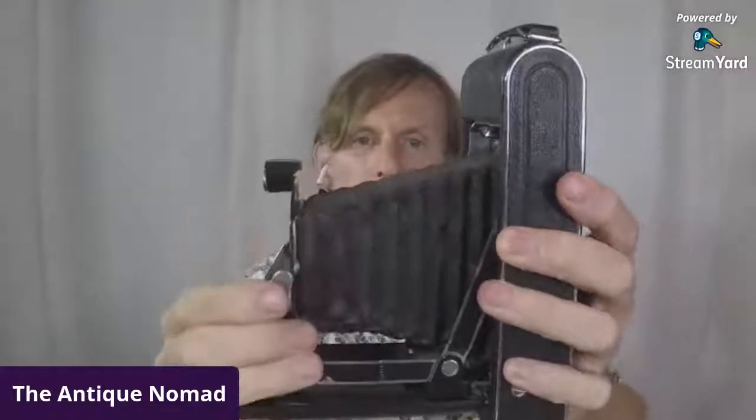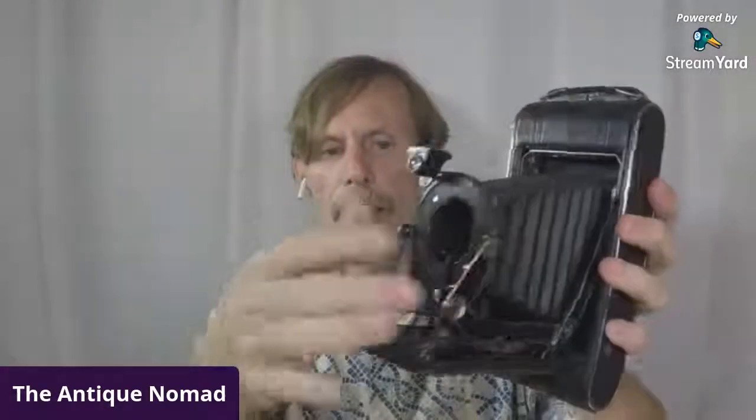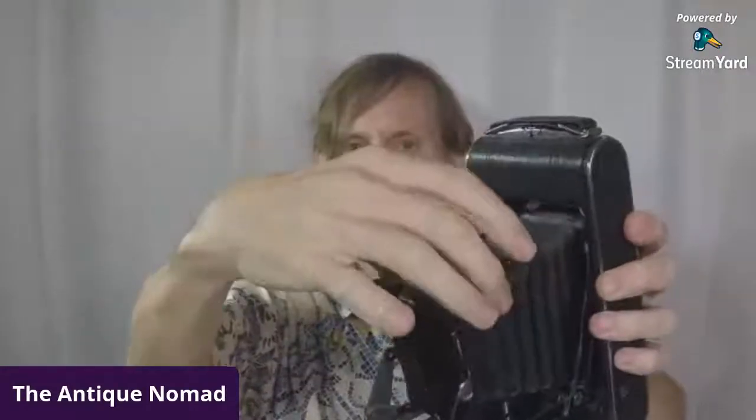See how stiff the bellows are? And this one doesn't even have a lens. It's a parts camera. You want to make sure that the bellows are in good shape, that they don't seem to have pinholes, because any light that comes in is going to ruin your pictures. So really, take time and give a good visual inspection.